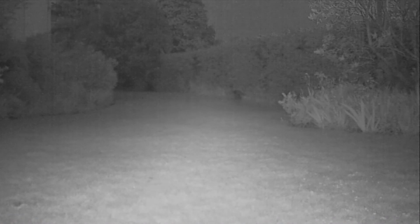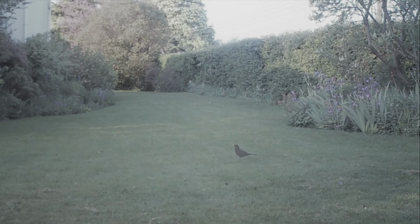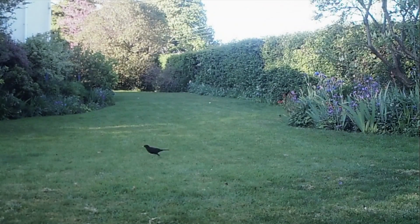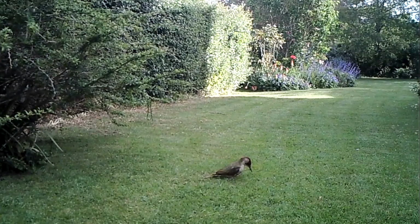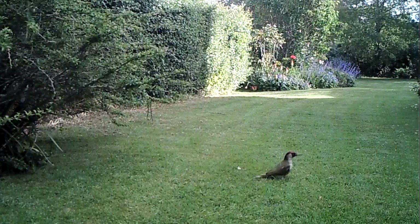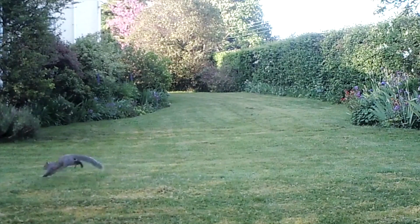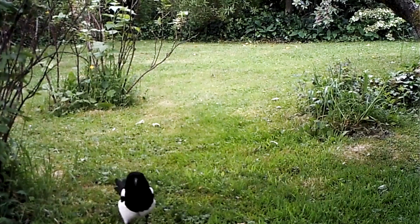Before long, the sun begins to come up. The darkness is receding, and the nocturnal animals are going back to their burrows. The birds begin to chatter, and the only evidence of nocturnal activity in the garden is the bits of fruit left on the ground. Not to be seen again until the cameras are on the next night.